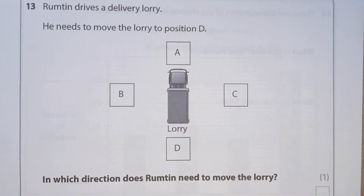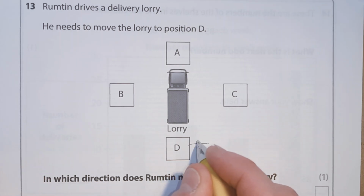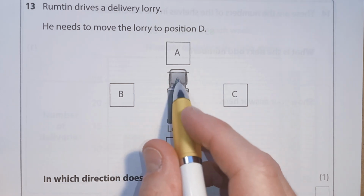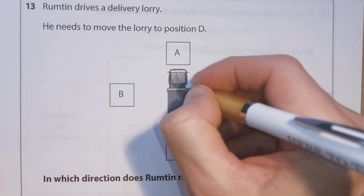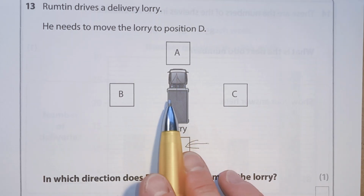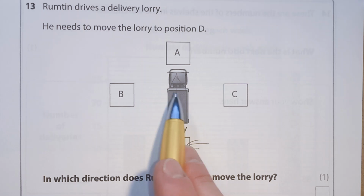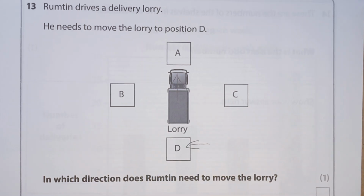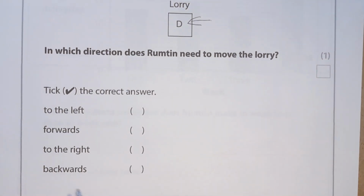Question 13. Rum tin drives a delivery lorry. He needs to move the lorry to position D, which is this one here. In which direction does Rum tin need to move the lorry? Well, this is the front, so it's facing that way at the moment. If we want to get to D, well, we've got some options, but I'm going to try and work it out without the options. A would be to go forwards. B, it would need to turn left. C, it would need to turn right. And D, it would need to come backwards. So let's see if that's one of the options. Yeah, backwards.